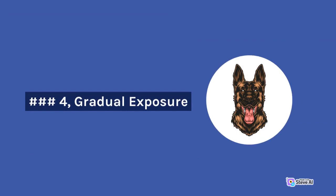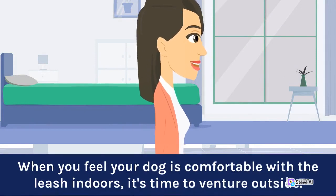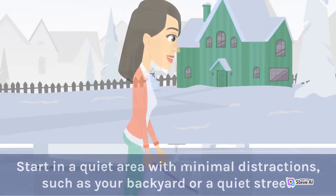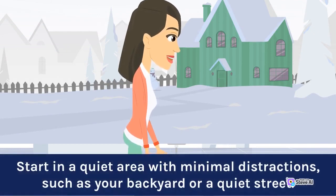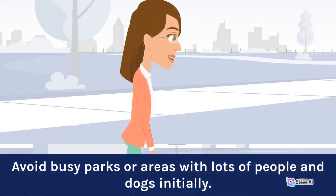4, gradual exposure. When you feel your dog is comfortable with the leash indoors, it's time to venture outside. Start in a quiet area with minimal distractions, such as your backyard or a quiet street. Avoid busy parks or areas with lots of people and dogs initially.